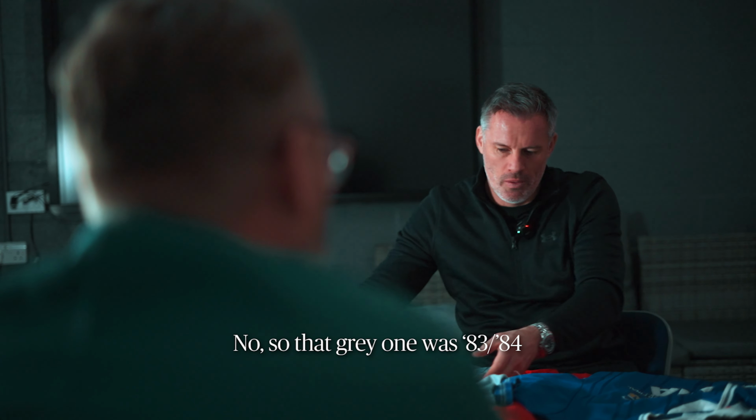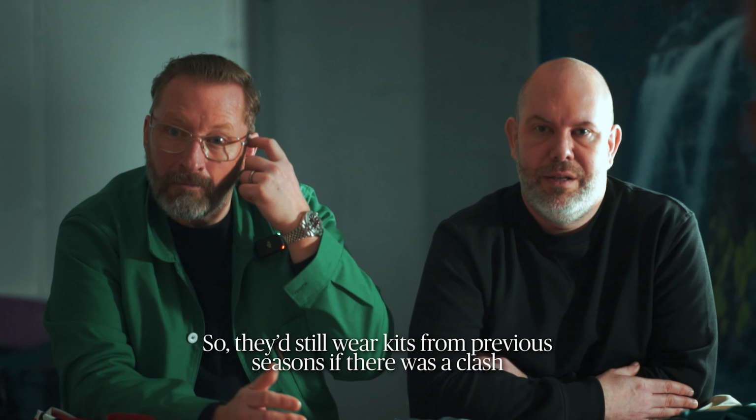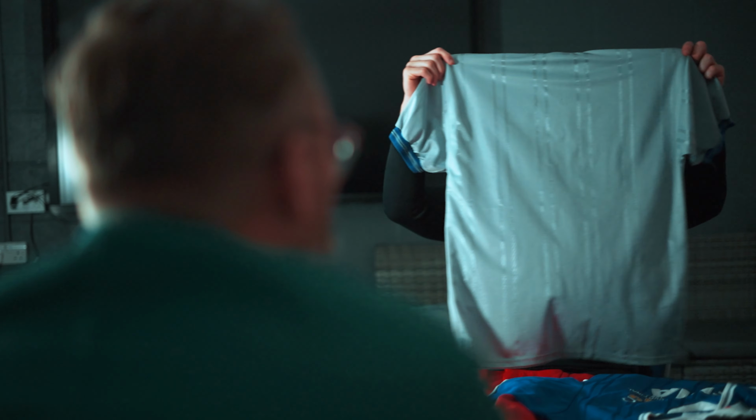Why would they have worn that game then? I think Teams didn't have 3 kits then, though, did they? No, so that grey one was 83, 84. But it can't be because Everton wore that kit at Chelsea. Yeah, they carry it over. So they'd still wear kits from previous seasons if there was a clash. So that wasn't Everton's away kit for the 84-85 season, no. I don't think so. Oh, that's interesting. Even though they wore it in the season.